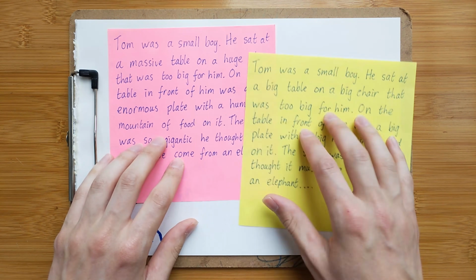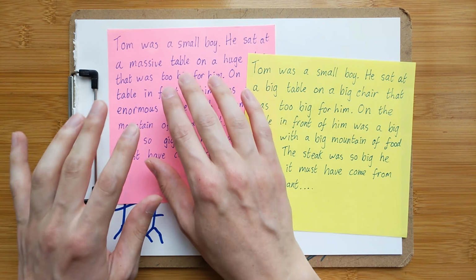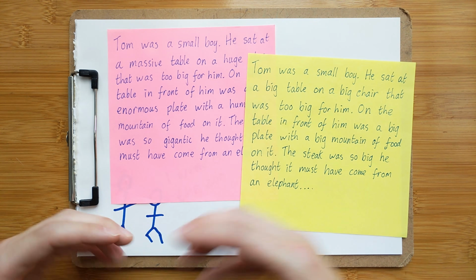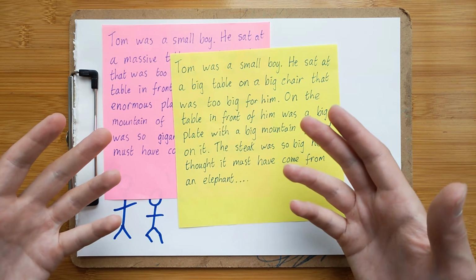You can see that synonyms in books and reading are so important to help us feel the words. If it's just big, big, big, big, big, we're going to put the book down and we won't finish it.